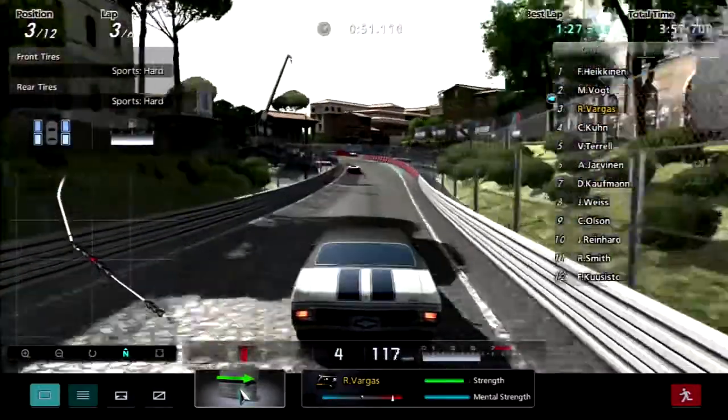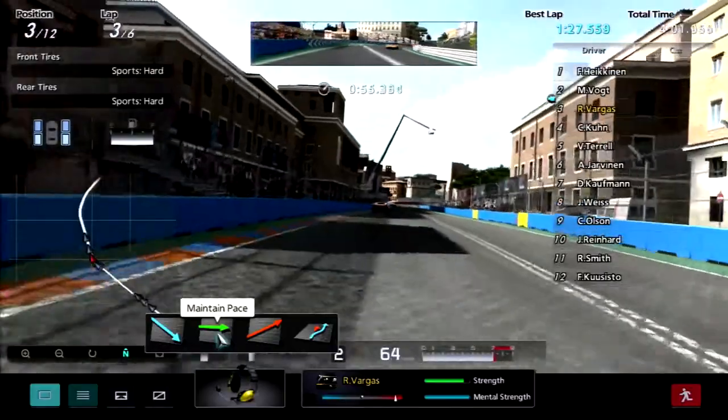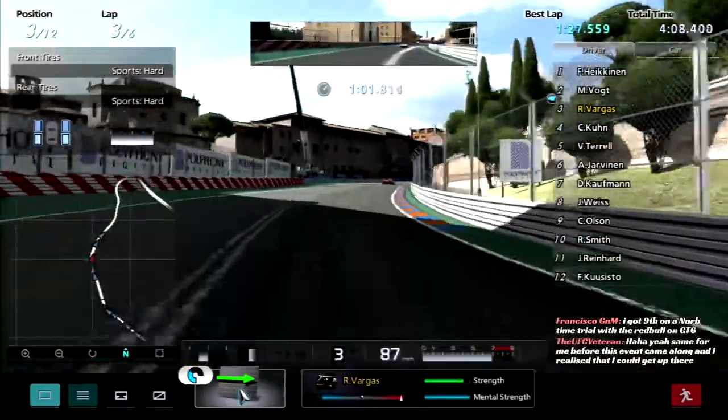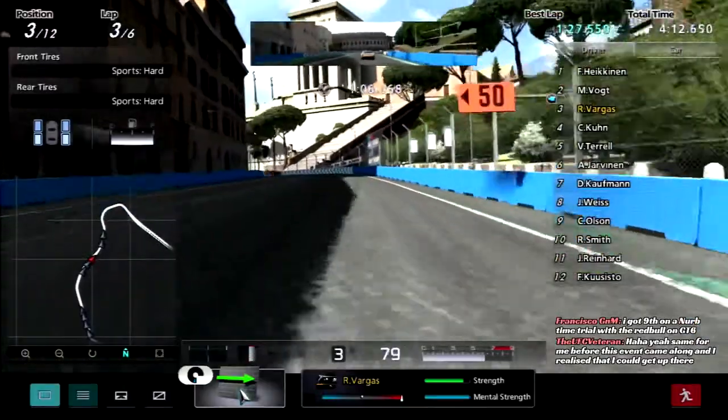Dude, why is he swerving? Is he trying to warm up the tires on the backstretch? Like, I guess, dude, but you have a race, you know? You got 9th on Nürburgring time trial with the Red Bull GT6. Nice, dude. Yeah, same for me before this event came along and I realized that I could get up there.